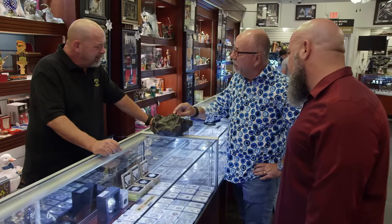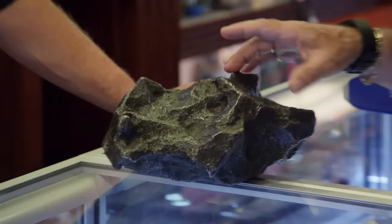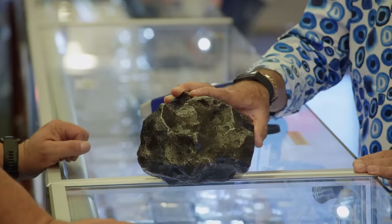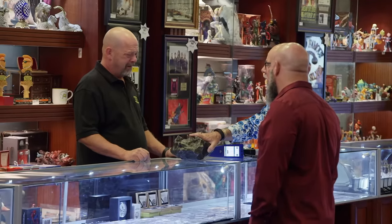Okay. So the Spanish found this in about 1570. They think this meteorite hit the Earth somewhere between 3 and 5,000 years ago. Okay. So I know meteorites are collectible, but what do they go for? A meteorite of this size should sell for 50 cents a gram, give or take.